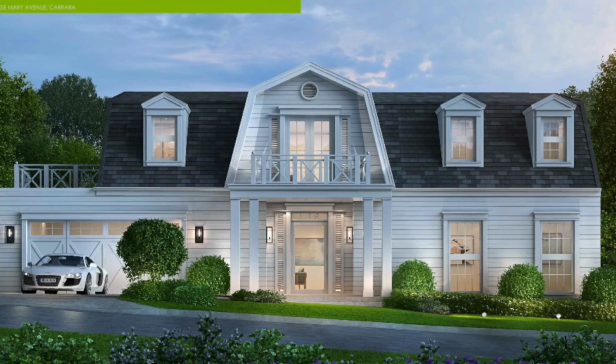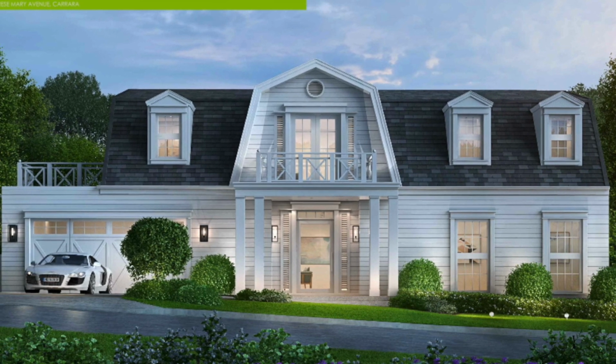I wanted to talk really briefly about the style of home, because I've had lots of people asking me what kind of style it is, because it is certainly very unique and I don't think I've seen anything else like it in Brisbane or the Gold Coast. It's called a Cape Cod-style home, and it mimics homes on the east coast of America. Some key characteristics that define that style are that symmetry is the main thing.